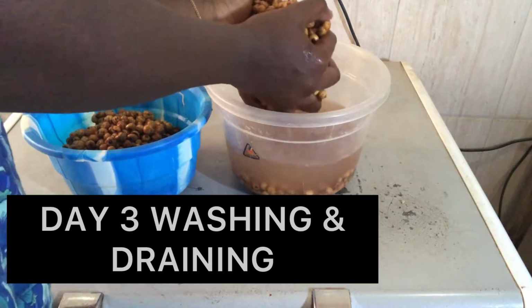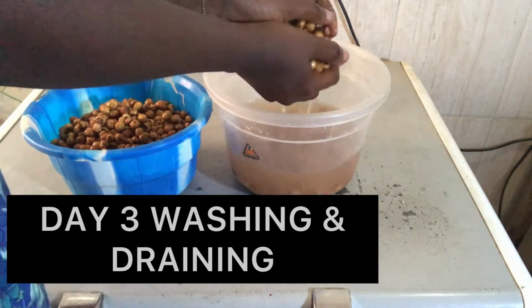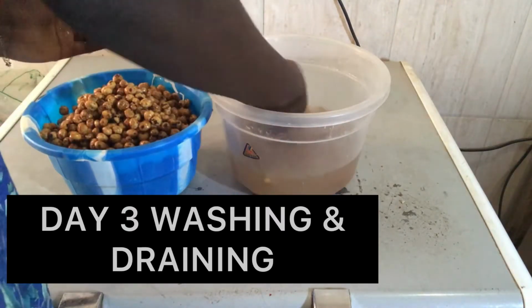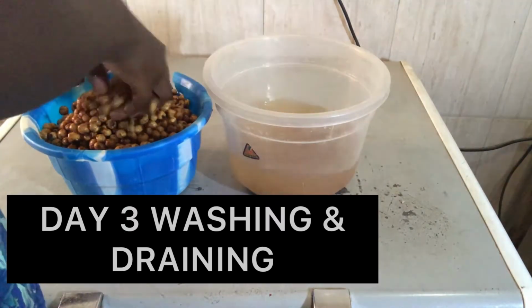So I'm washing it out of the water. I will be rinsing it with new water, just to make sure it's clean. And that's exactly what's going on here.